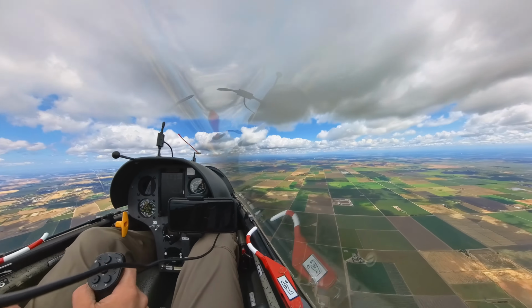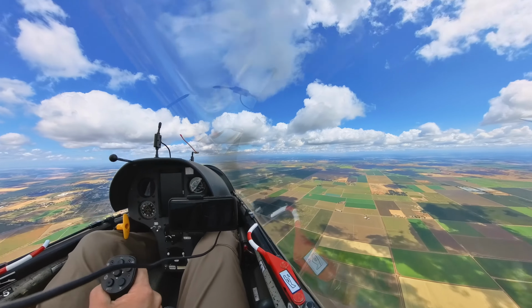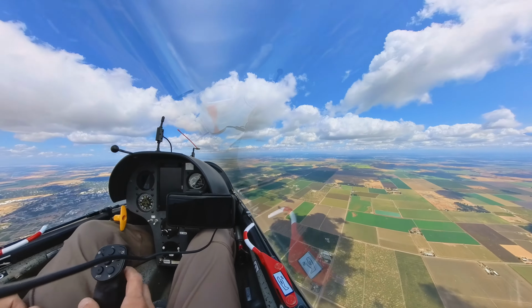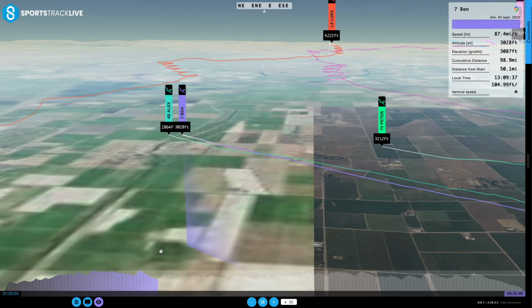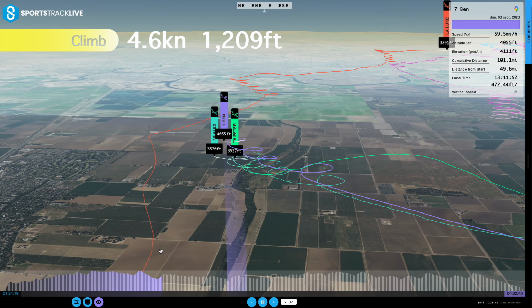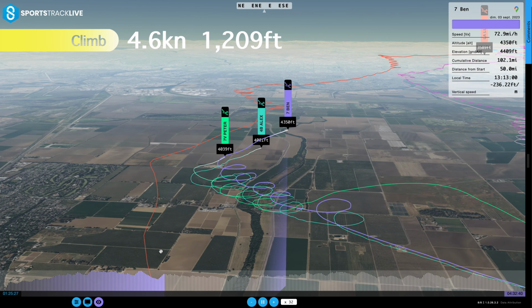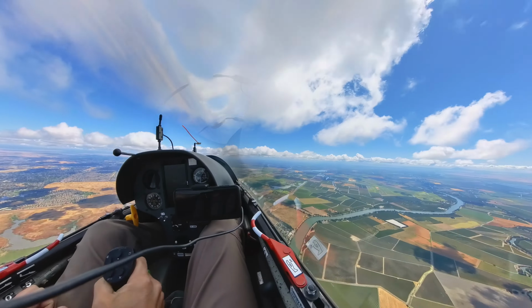We're taking every decent thermal we find. Since the cloud bases are so low, and many of them are not working, passing up a good thermal means you may not have time to find another one before you're on the ground. This isn't the best way to make good cross-country speed, but it's a necessary survival tactic on a day like today. We take a meandering path as we work our way through the valley, avoiding the blue gaps and going for the best looking clouds.